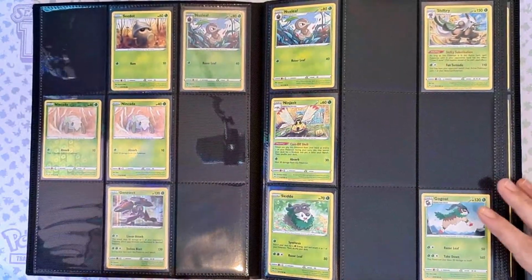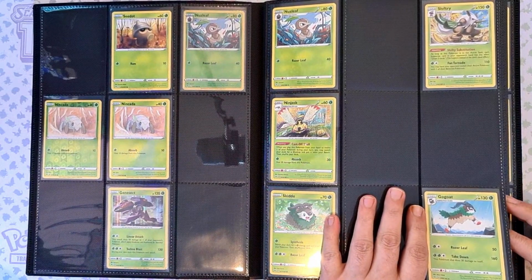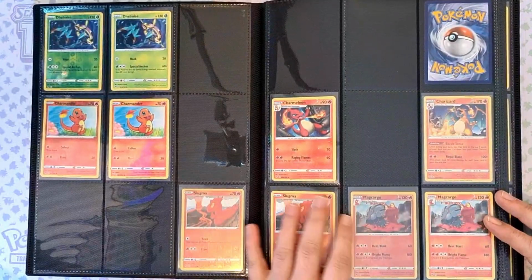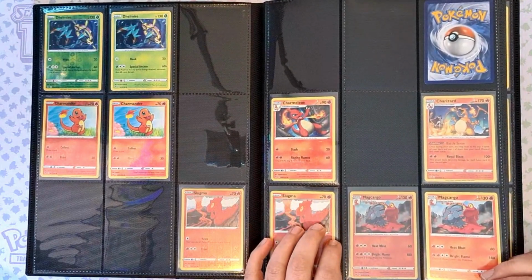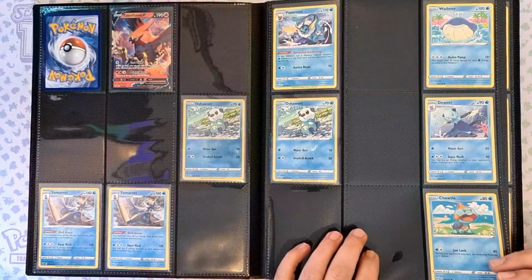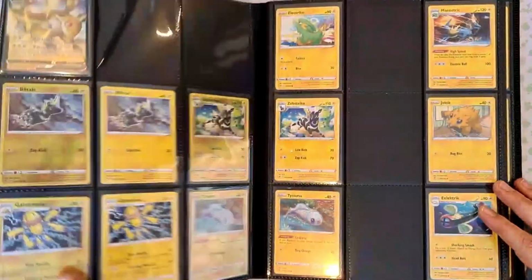But mostly what we would have hoped for and would have liked to have seen would be some of the bigger trainer gallery stuff, some of the full-art Pokemon, rainbow cards, gold cards. But it just wasn't to be. As I understand it, it's a particularly hard set in terms of pull rates, so I shouldn't have expected to get too much, really.